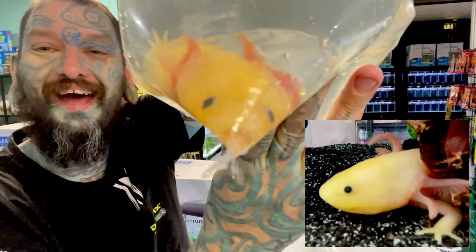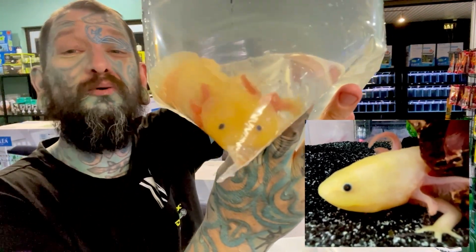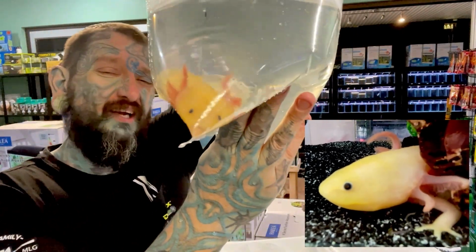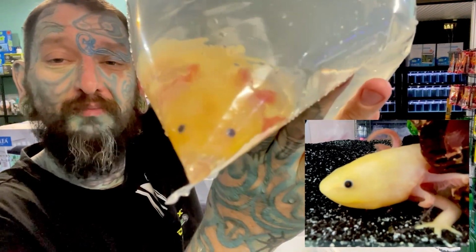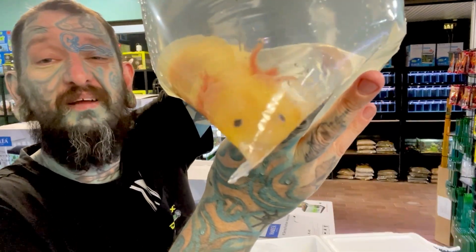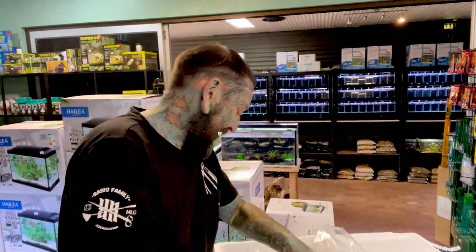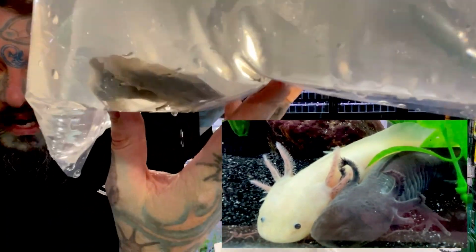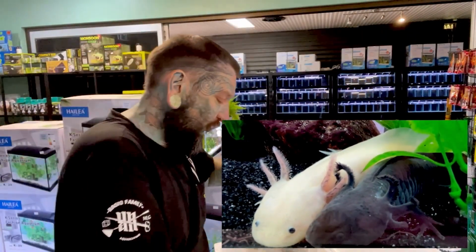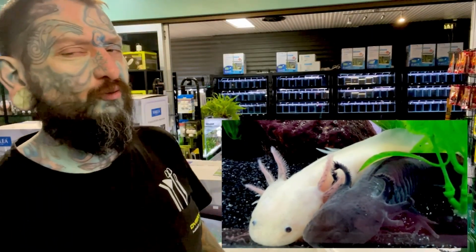How cute is that? If you haven't kept axolotls before, they like the temperature cold, so you will need a chiller in Brisbane in summer. Putting ice on top of the tank's not really going to help that much because we're so warm up here at the moment. It's like 35 degrees today. They do like the temperature below 20 degrees, ideally about that 15 to 18 degrees. Look at it. That is so cute. And I think we have another one, another cool blacky one. There he is. So a few more axolotls in stock. If you want to know anything about axolotls, talk to me on social media. We can tell you about axolotls.